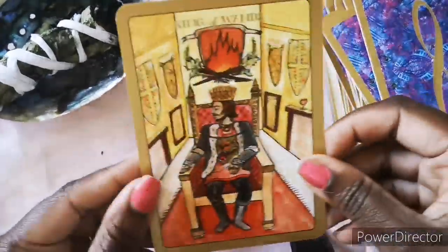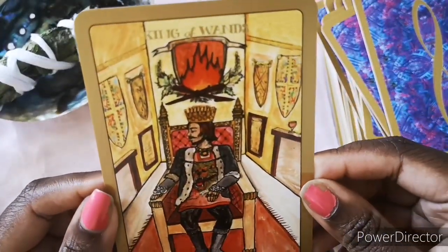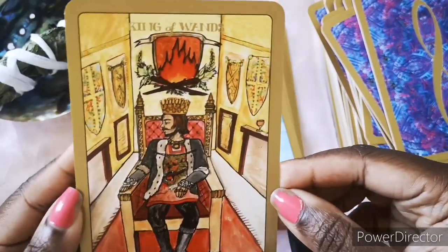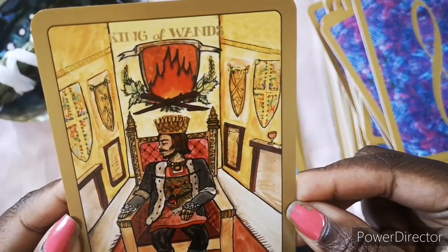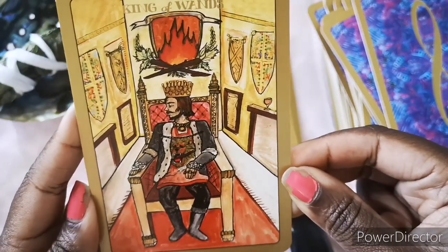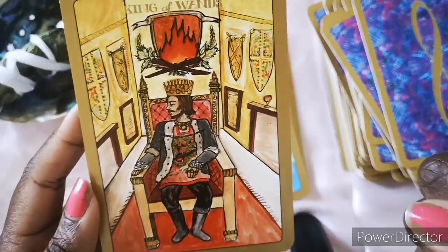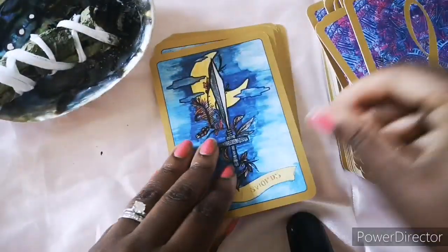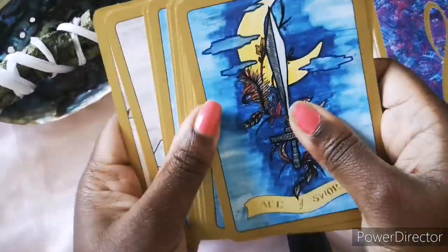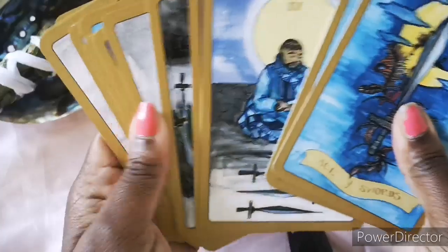Then we have the King of Wands. Ooh, sitting amongst his medals, sitting there with pride. He's not even looking at the viewer. You could just tell he's got a lot of strong masculinity. Okay, and then to the airy swords. And as you can see, it's all about the blues.